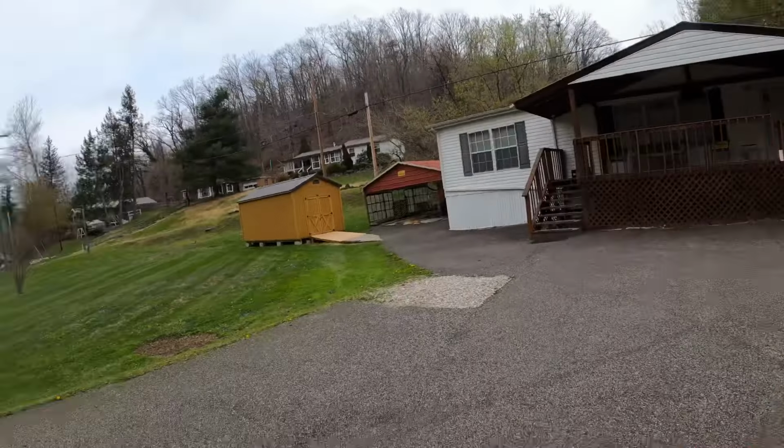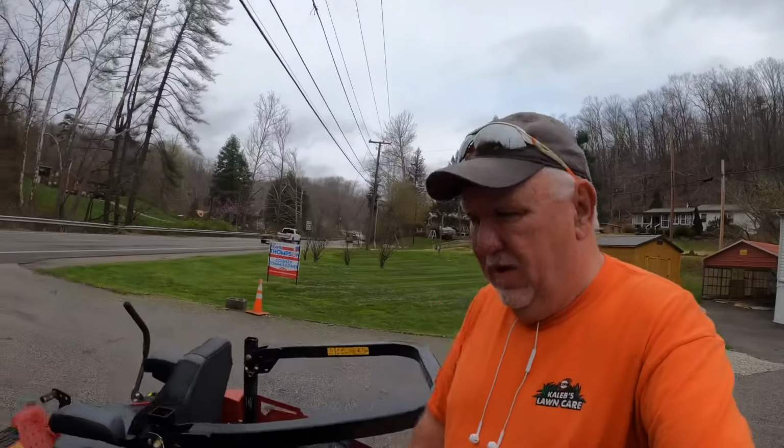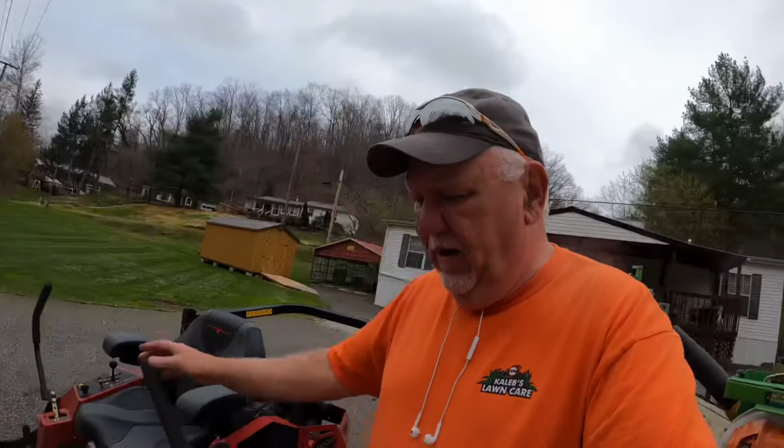It's still kind of wet down here. But these mowers, I mean, you can tell. It's like I said, mist and rain. It rained last night. But it turned out good, so we're just gonna keep mowing and see what we can get done. So hang with us there. I'll get you first.